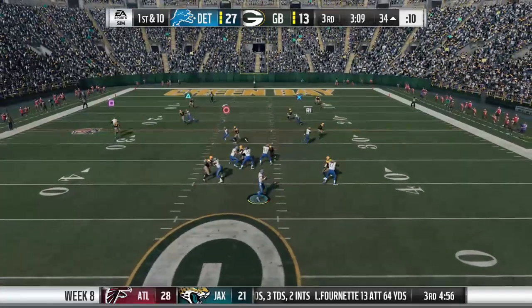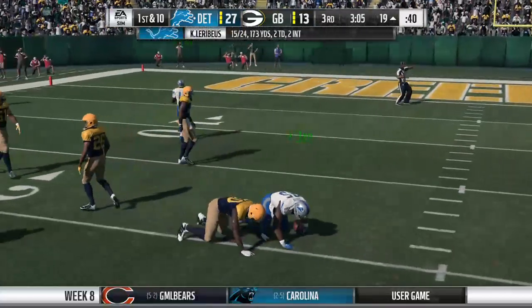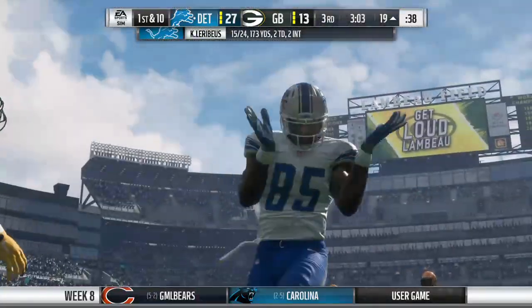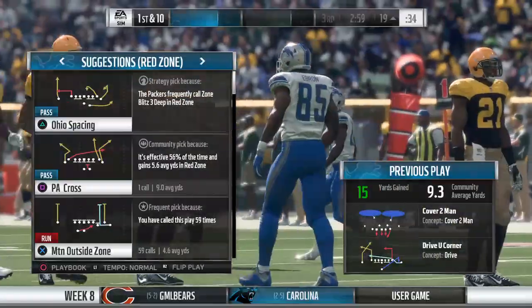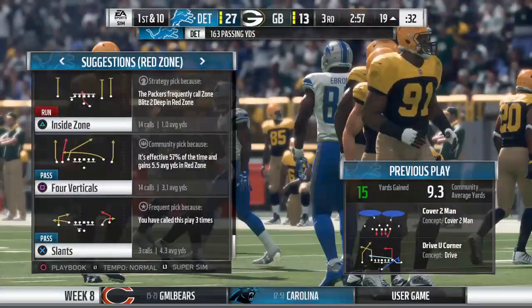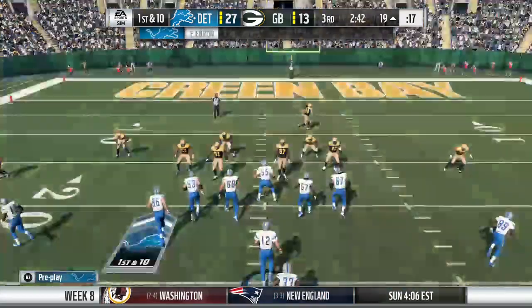Looking to throw. Ebron with it over the middle. And inside the 20 before he's brought down. 15 yards through the air and a first down. When this offense can get their tight ends involved, they can move the football. Here, a nice route, able to look it in, and picks up the first down.